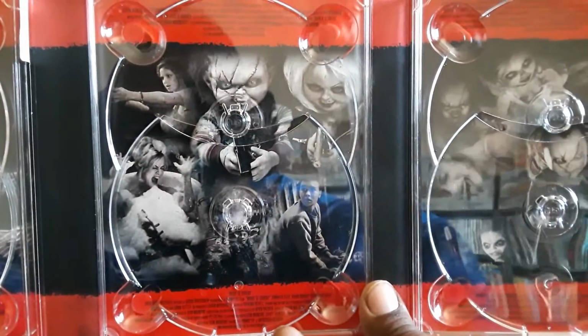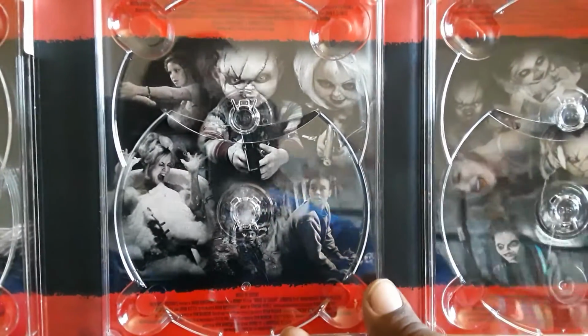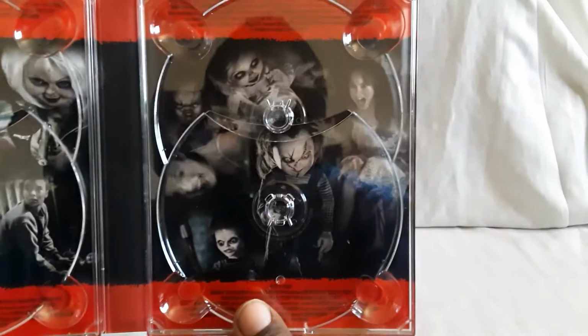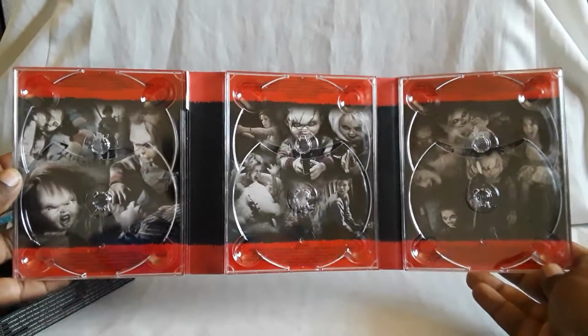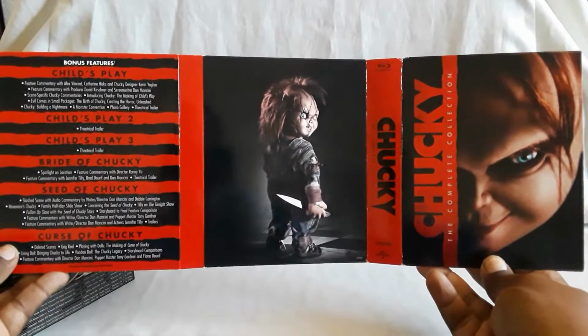And here is from the third and fourth film. And then here we have 5 and 6. And I'll give you guys a far away shot. Right there. And then here is the front and back together. That looks really nice.